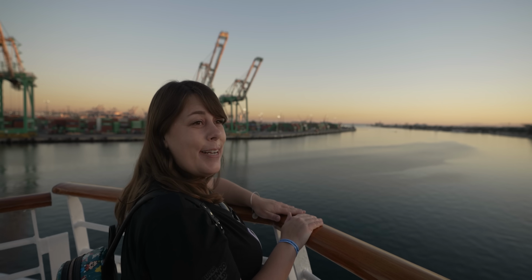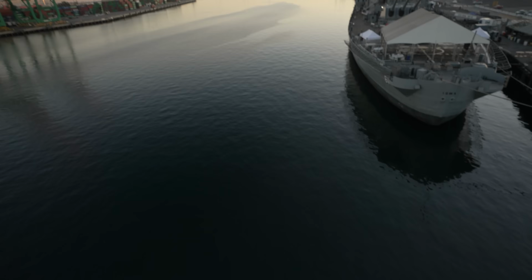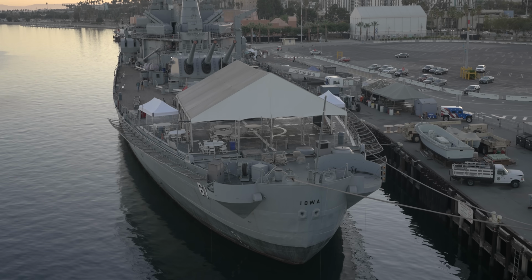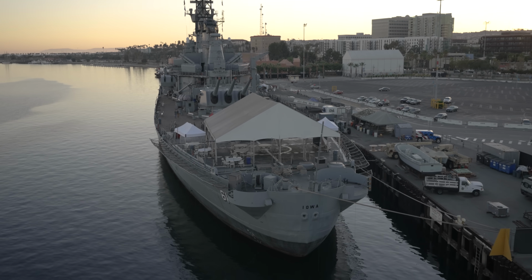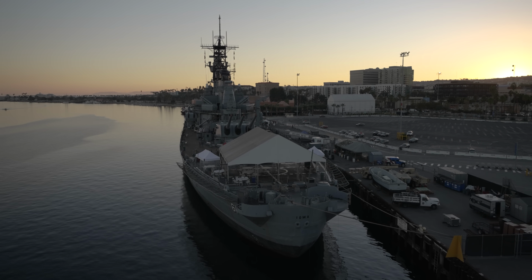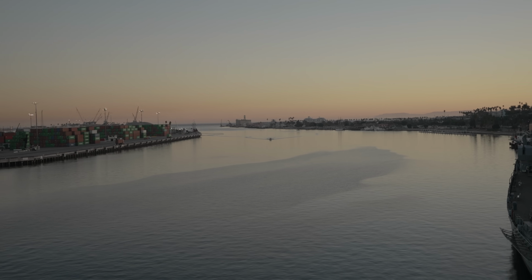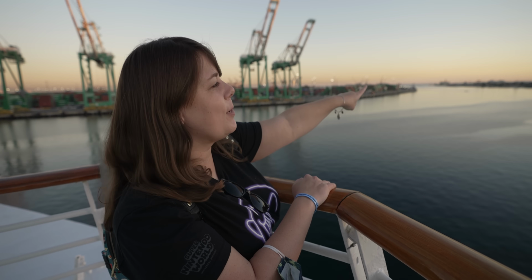Wow, this is cool being up front here. Kind of scary, but mostly cool. It's like a battleship right in front of us. Battleship? Seems like there's another cruise ship way down there. Maybe the nicer cruise terminals are over there.